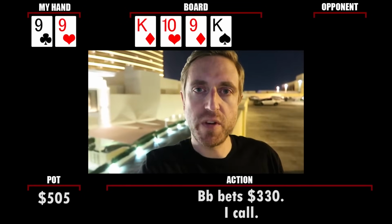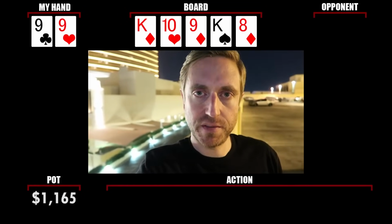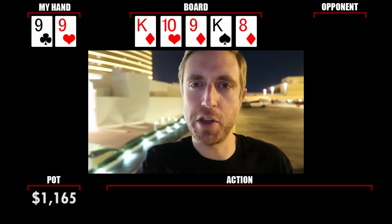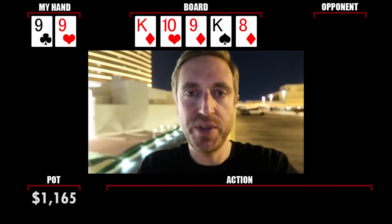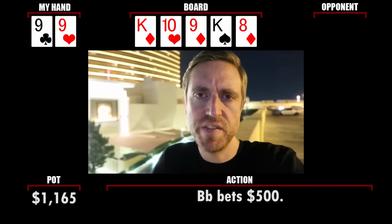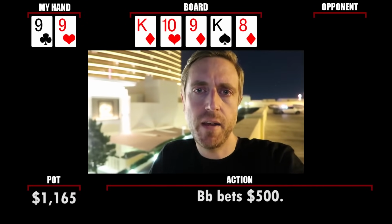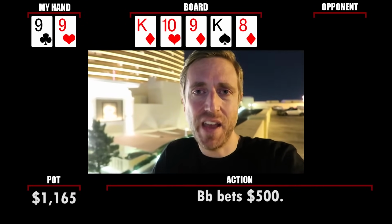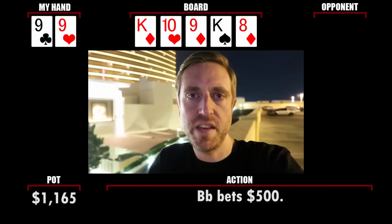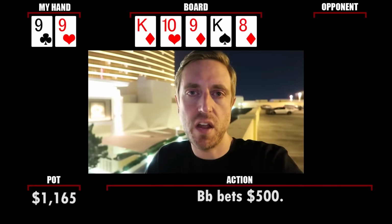We're off to a river card. River brings the 8 of diamonds. Third diamond could be good news or bad news, depends on his hand, I suppose. So interesting news is that he continues betting, and he bets $500, which is the majority of his stack. He's only got maybe about $400 behind after this $500 bet. So I think if we jam here, he's gonna have to call it off with a flush.